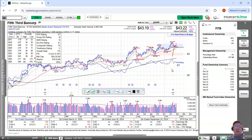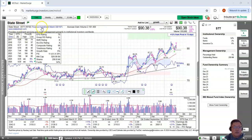So again, we'll see if this can hold, but yeah, this is in the super regional bank. This is State Street Investment Management. This is quite a volatile stock right here. You can see the pullback each time is quite significant. But this Friday drop is also significant. So it didn't really happen before.